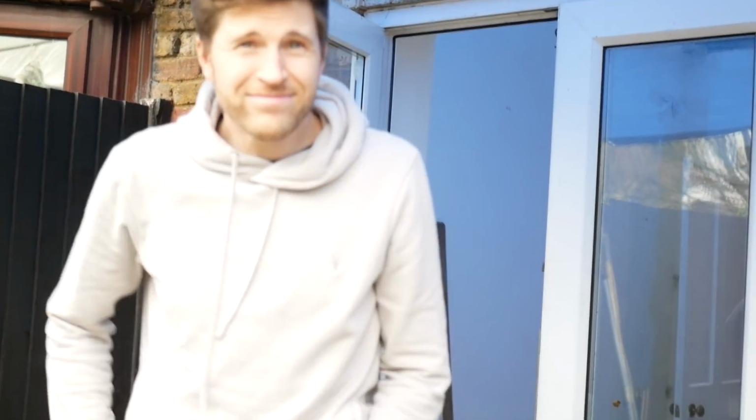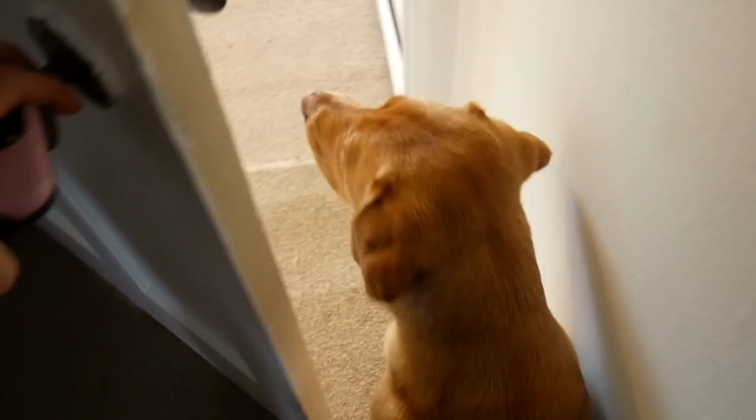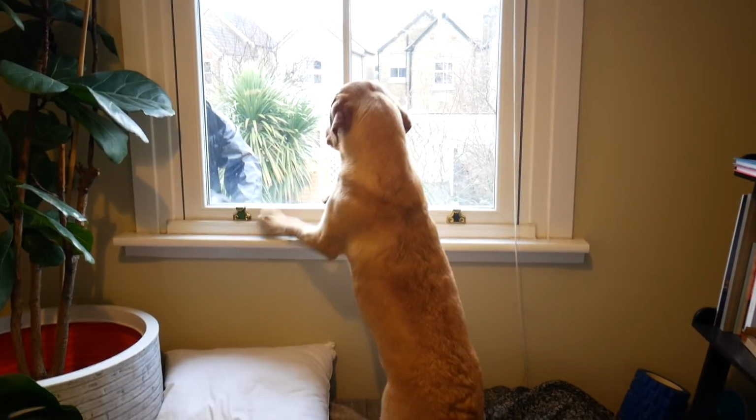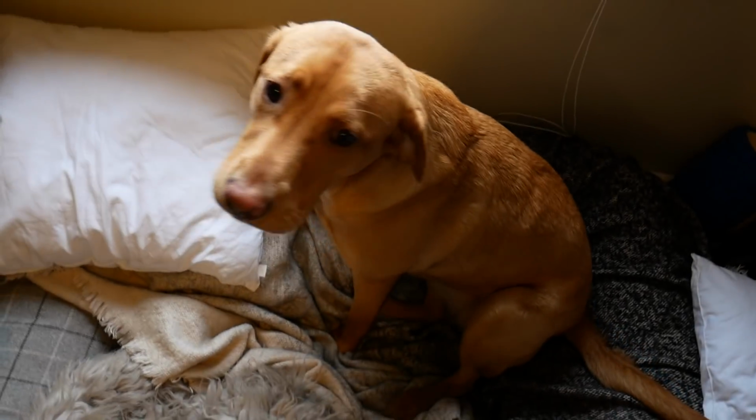They're removing the bricks off the side of the house. Day 2 and they're not mucking about. That is holes in the roof, baby. Should we have a look? I think the roof might be off. Go on. Roof is coming off. Winnie is not pleased about it.